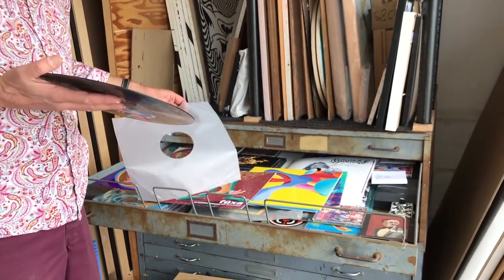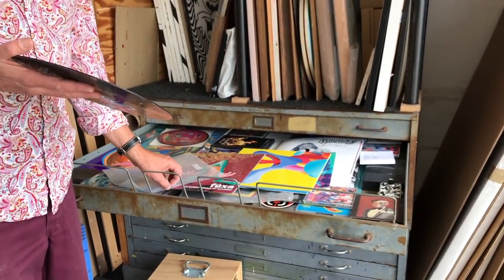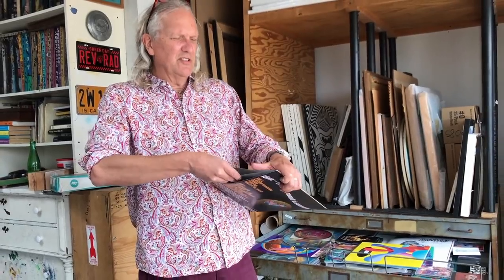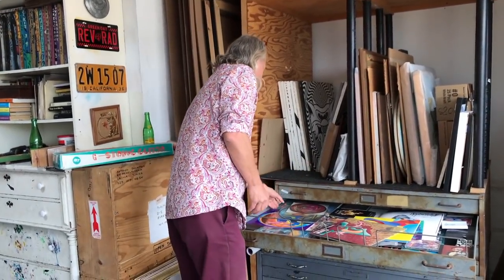Which is funny, because when I was a kid growing up in Houston, Texas, I never thought that one day I'd do album covers. It just seemed incredible. If you had told me what I would be doing in Los Angeles all those years later.